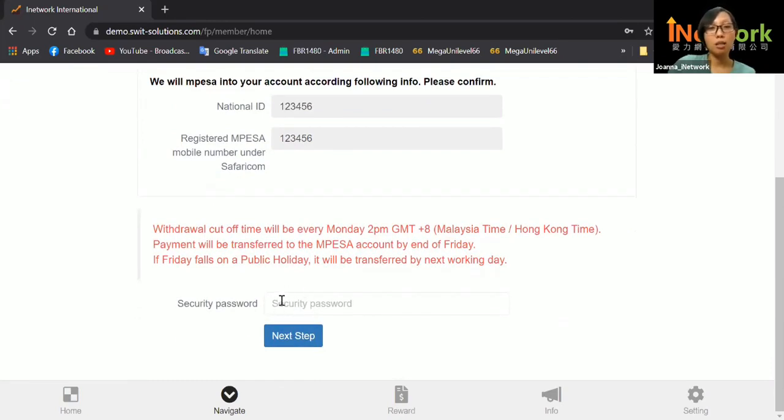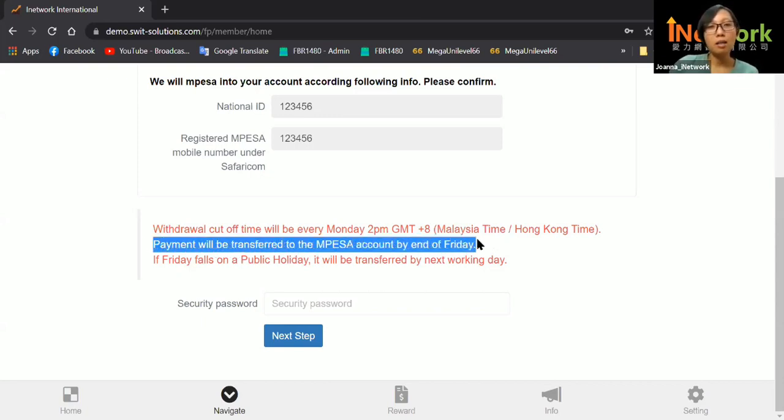But before I key in the security password, there's a small message here whereby the withdrawal cutoff time will be on every Monday, 2 p.m. Malaysia time, at GMT plus 8, Malaysia time, Hong Kong time. How do I say this? The cutoff time is, let's say today is Saturday, right now I do my withdrawal. This coming Monday, 2 p.m., the company will check all the withdrawals. So all these withdrawals, the company will pay to you by the same week Friday, this following Friday.